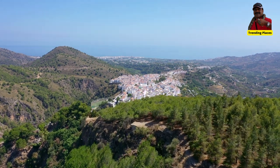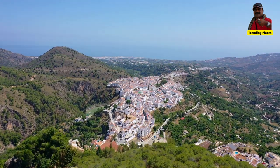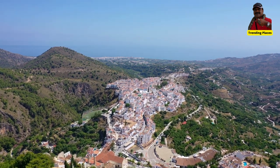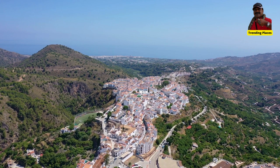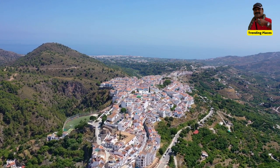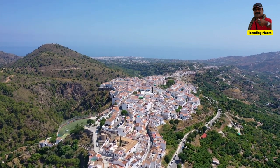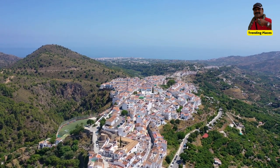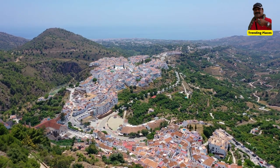Today we will take you through Frigiliana, the most beautiful white village in Malaga province, Spain. Spain's southernmost town is called Frigiliana. It is renowned for its historic Moorish quarter and winding lanes with ceramic mosaic decorations.